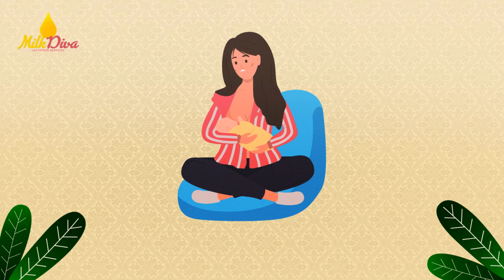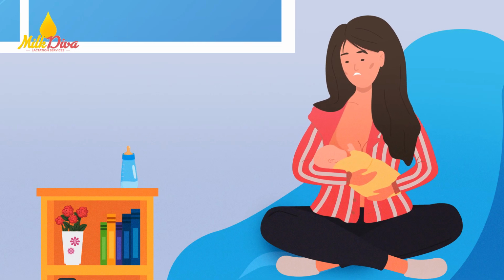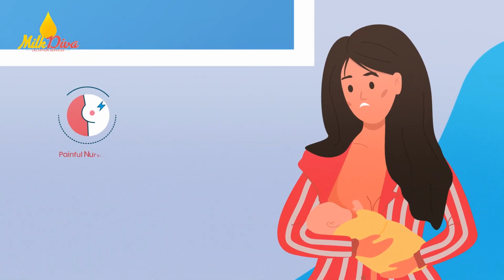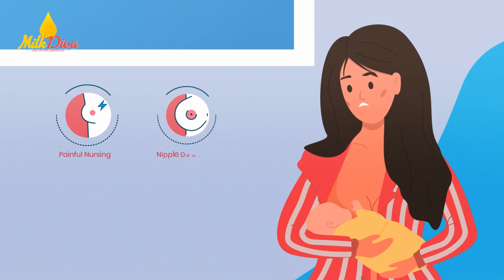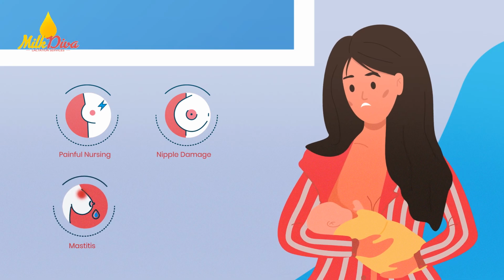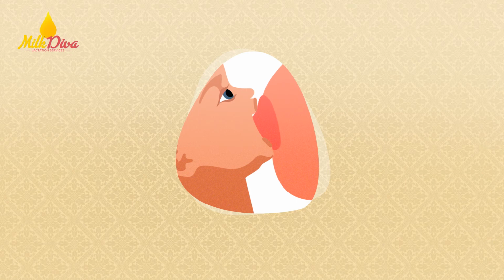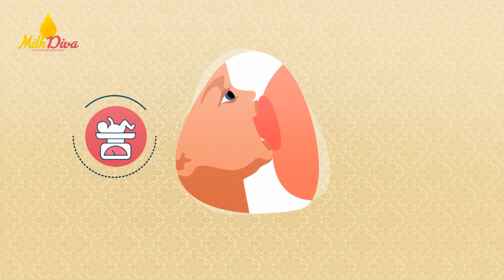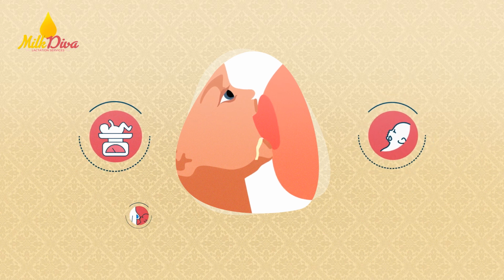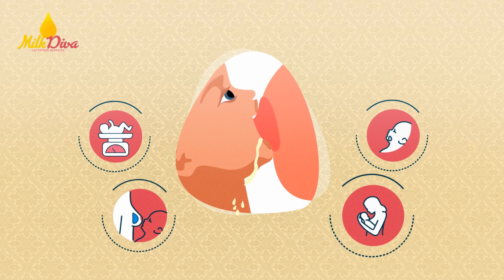When breastfeeding, a restricted frenulum, also known as a tongue or lip tie, can cause symptoms for both the mother and the baby. Some of the symptoms for the mother are painful nursing, creased or flattened nipples, nipple damage, incomplete breast drainage, recurrent plugged ducts or mastitis, the inability to nurse without a nipple shield, and decreased milk supply. Some of the symptoms for the baby are poor latch, poor weight gain, clicking or smacking noises when eating, dribbling milk out of the mouth, inability to hold a pacifier, mouth breathing, and problems with bottle feeding.